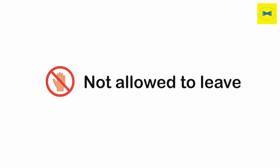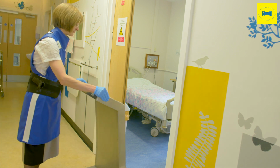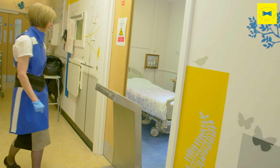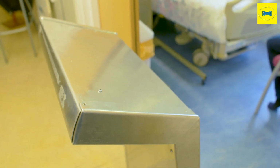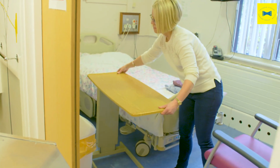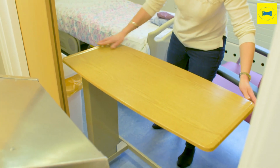After you have swallowed the capsule, you will not be allowed to leave the room. A barrier will be pushed against the door to protect staff from any radiation. It also serves as a physical reminder that you cannot leave the cubicle, whilst also giving you the freedom to keep your door open if you wish. It also allows catering staff to deliver your meals.